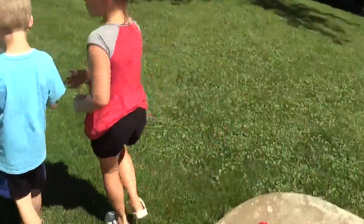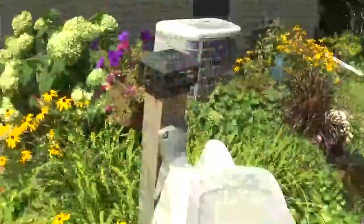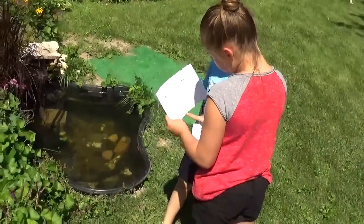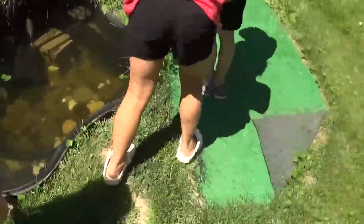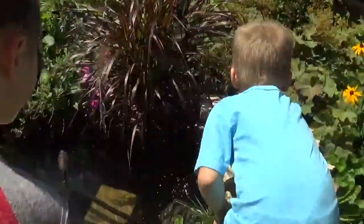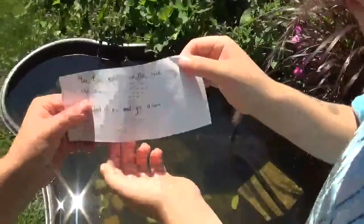First, let's look at the map. Here. Let's see. I think that's the pond. Come over here. Wait, back over here. We haven't looked fully. We gotta find fish and ocean. What about the pond? I think that's the pond. Wait, look, there's a clue right there. Grab it. You're gonna be in charge of the map. What does it say?